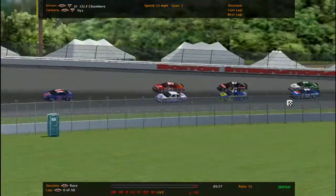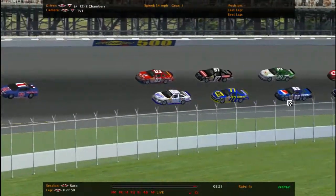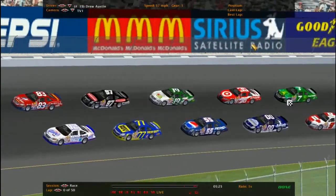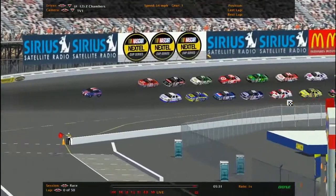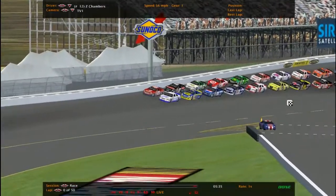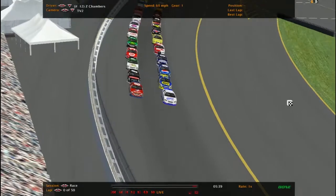Chambers and Washer, your front row starters for today's race. Along the line will be the two brothers, and then as well as LaPlante and Drew Austin, your third row. Here we go. Pace cars in. Green flag.